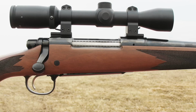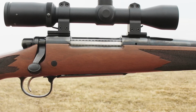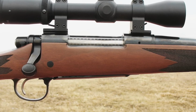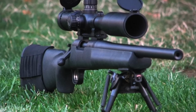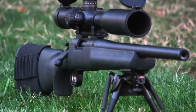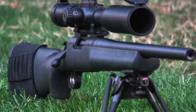Number 1. Beginning in 1962, Remington began producing the 700 design in 30 different calibers, ranging from the 17 Remington to the 458 Win Mag, which gives you an extremely large variety of rounds you can fire through this bolt-action rifle. And of course, many of the most popular are on there, including the 308, the 25-06, the 270, the 30-06, the 7mm. There are so many to mention.